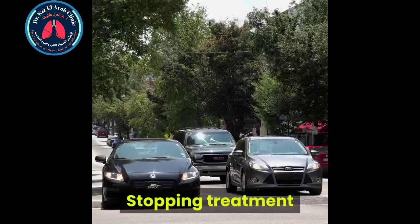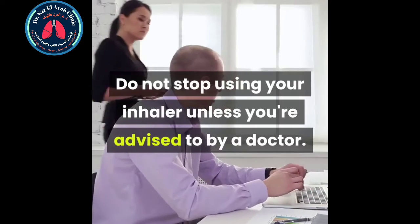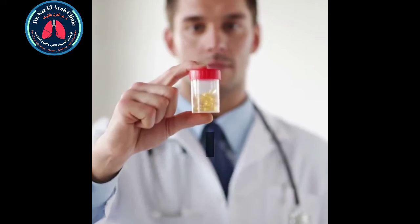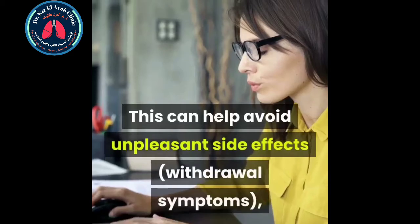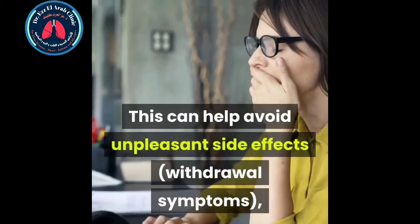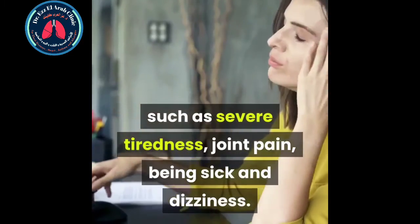Stopping treatment. Do not stop using your inhaler unless you're advised to by a doctor. When you stop your treatment, you usually need to reduce your dose gradually. This can help avoid unpleasant side effects, withdrawal symptoms, such as severe tiredness, joint pain, being sick and dizziness.